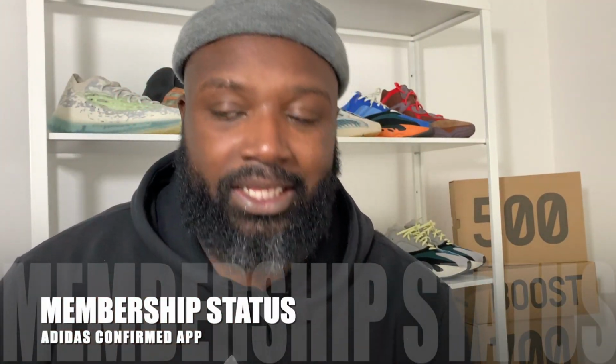Now, for me, this is the most important tip I can share with you in regards to the Adidas Confirmed app and making sure you're copping these hype kicks on the regular. Now, Adidas has something referred to as membership status, right? And membership status, I believe, is the number one reason why, speaking for myself, I'm copping these kicks legitimately. That is the number one reason. And essentially what Adidas do, similar to Tesco's and a Nectar card, a Clubcard or whatever, they have a loyalty program in which they essentially reward your customer loyalty.